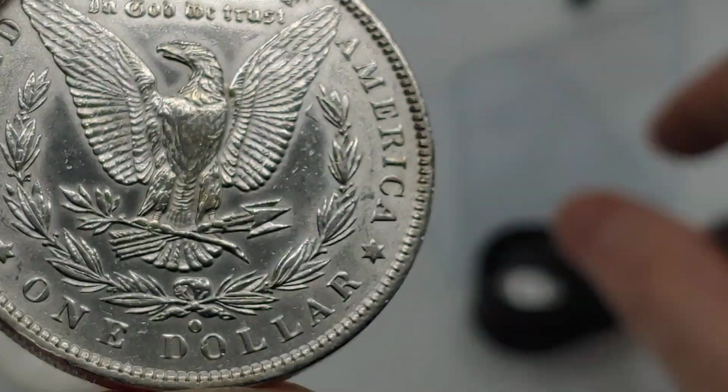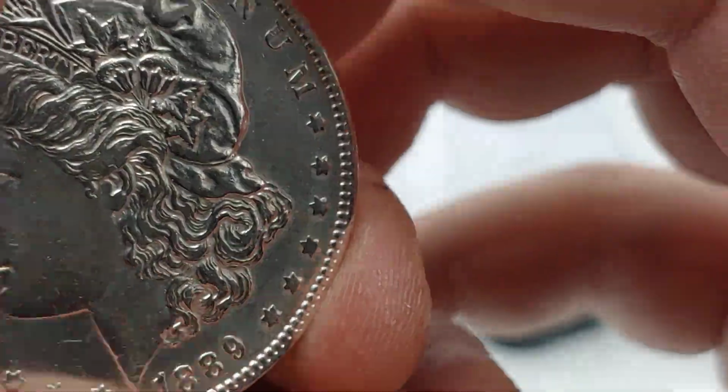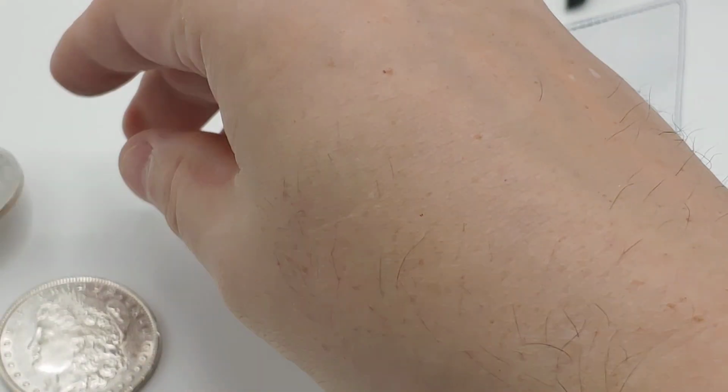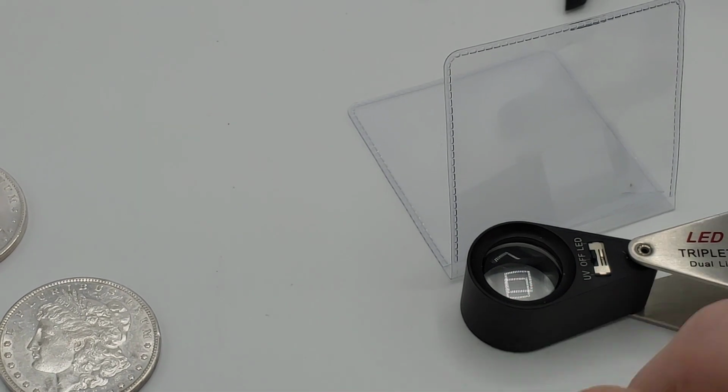Like the dude literally was using, let's see, this year would probably have been a barber quarter. So that's why those are really rare, because it's a total mistake. Okay, so those are those key date coins.